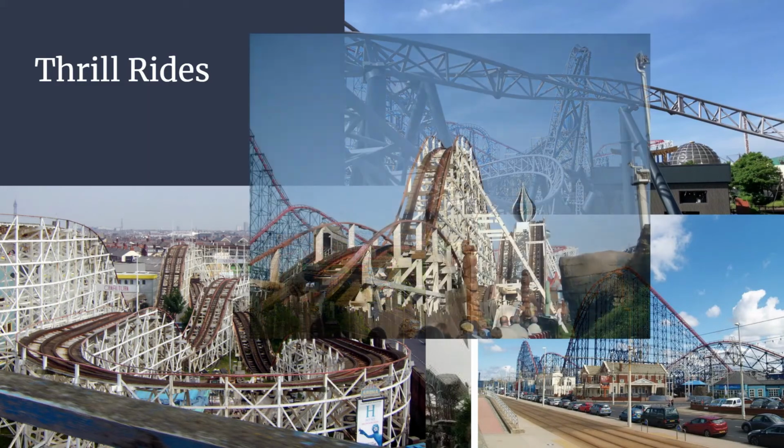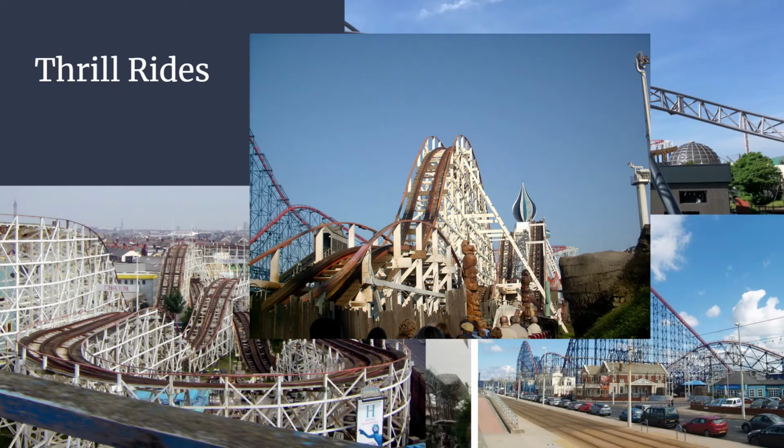But then there's Big Dipper, which is, I would say, the little sibling of Grand National. It's a single track Woody, and I think this was built in the 1930s. Basically, this just goes on a few hops and jumps, and it does go over a bridge by the Burger King, and that's always nice to be able to look to the side and see people wave at them. And it also does have the interaction with the Big One.